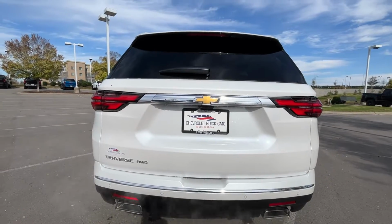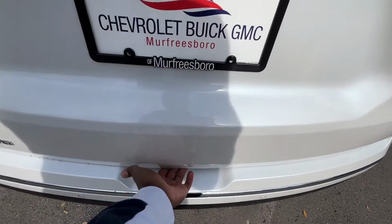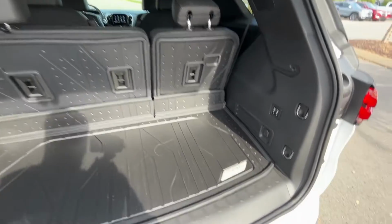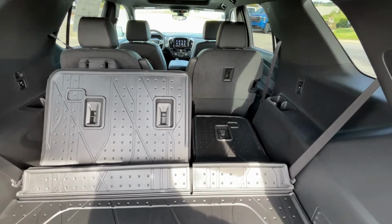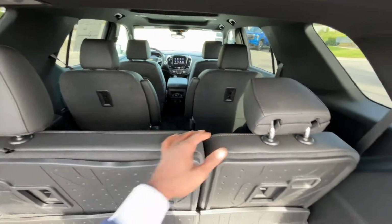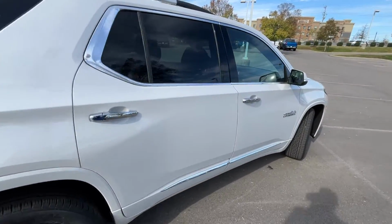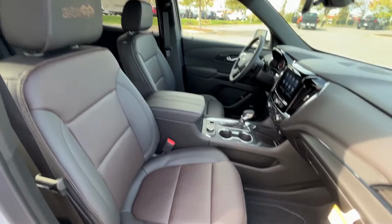And then coming along the back here, we have LED tail lights, dual exhaust there, rear parking sensors. And then plenty of cargo space even behind the third row. And then what's great is when the second row seats are up far enough, we can fold them flat for even more cargo space. So very, very impressive there. For going up here to the front passenger seat, we do have power with power lumbar up here as well.